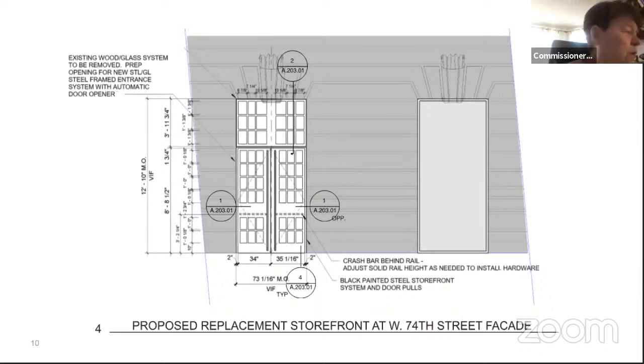But I'm sure they can work with the staff on this and still accommodate the needed handicapped access. Okay, thank you. Commissioner, thank you. Commissioner Goldblum. Okay, I agree with what other people are saying, totally staff acceptable.